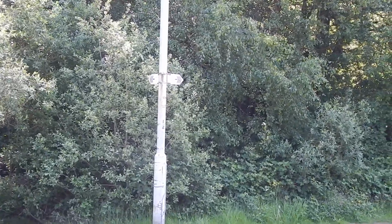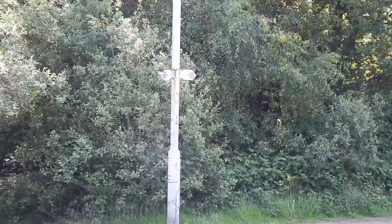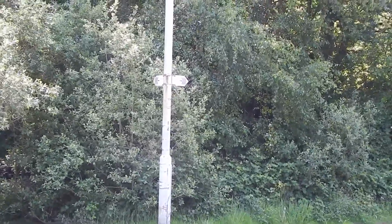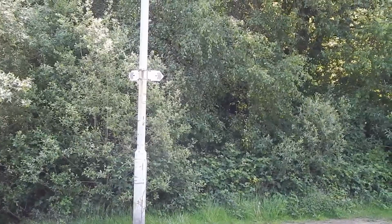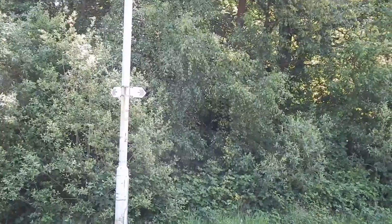I've now walked along a busy main road, at least it's got a pavement, and I've now joined the route of the Ramblers Route. You can see the signs over there. Unfortunately, the Ramblers Route now goes along this busy main road for a while. Well, it goes along this busy main road in the direction I'm going.